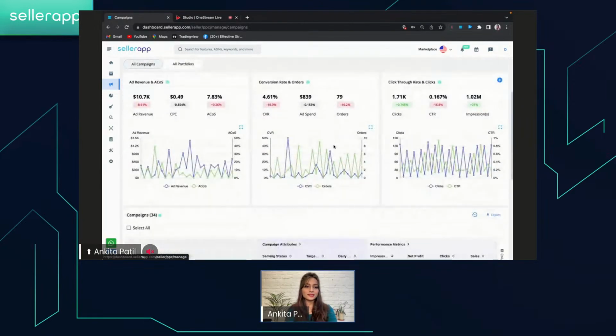So in the end, the time will tell if increasing the CPC trend is here to stay. In the meantime, keep an eye on your ad campaigns and use the given strategies to save you up on your ad spending. You can also use SellerApp's free PPC audit tool to identify the cost cutting opportunities to optimize your campaigns further.